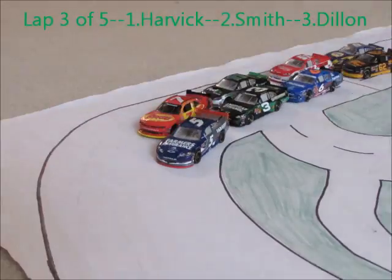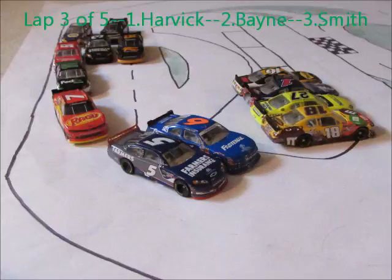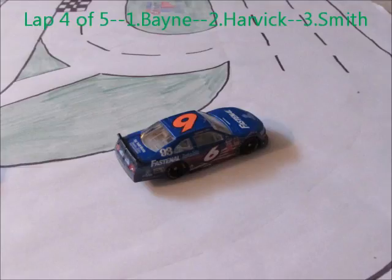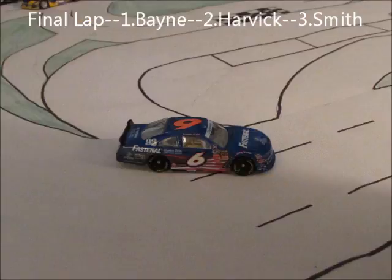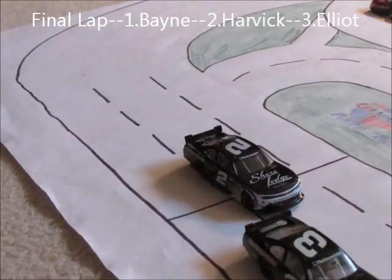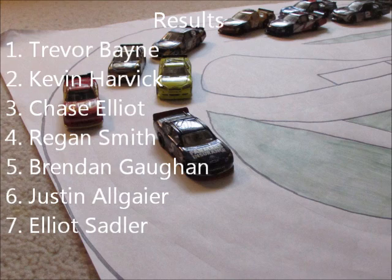Here's the restart on lap 3. Harvick's still in the lead. We almost got another crash, but Bayne's going to take the lead for the first time this race. He leads them onto the white flag now. Harvick looking to the outside. He doesn't get a run. Trevor Bayne's going to win at Stafford Motor Speedway. Trevor Bayne takes home the win.